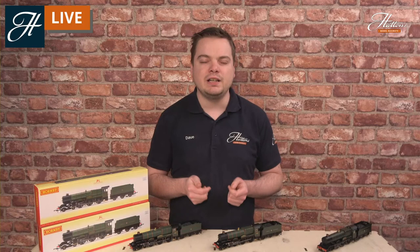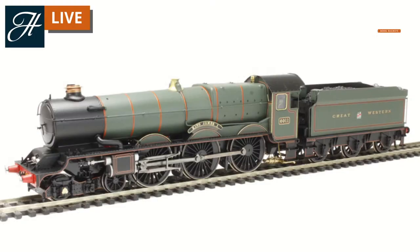You can pick up a fantastic model, whether you're looking for a model on a budget or you're looking for a real amount of detail in these locomotives.